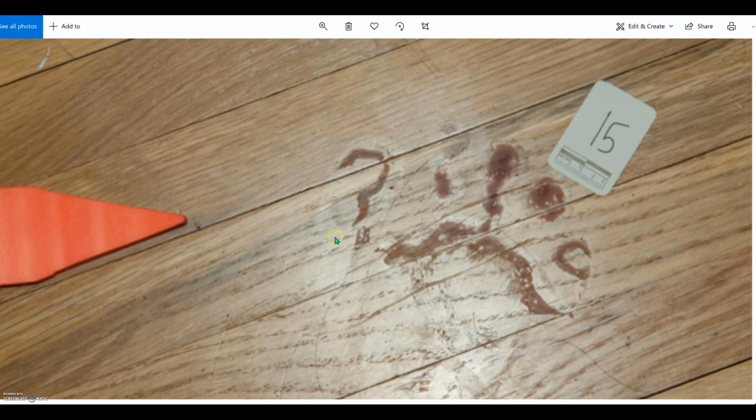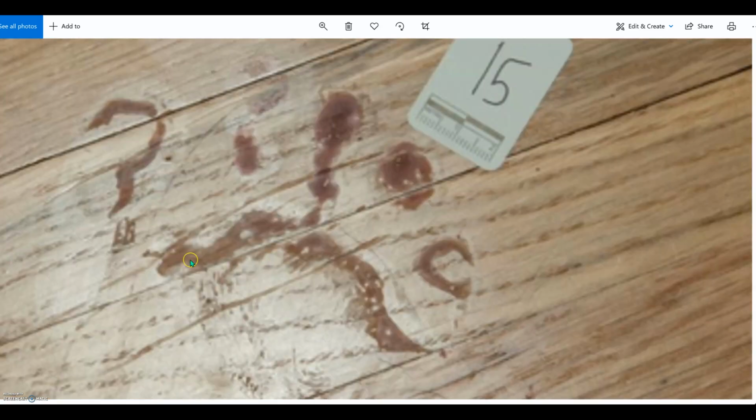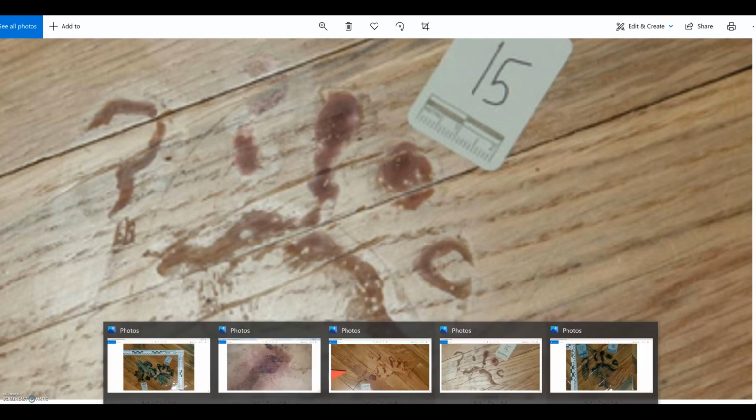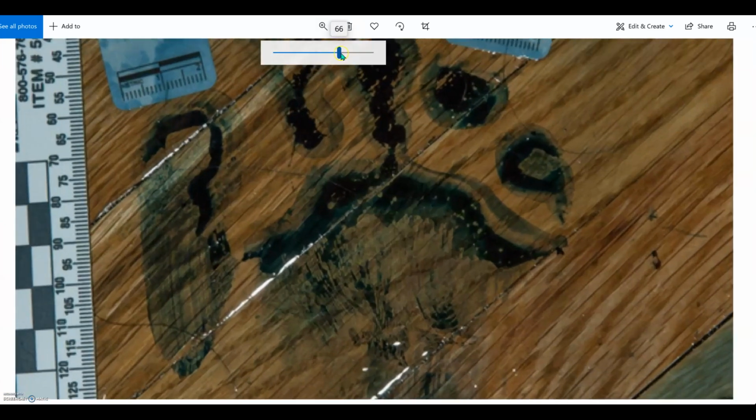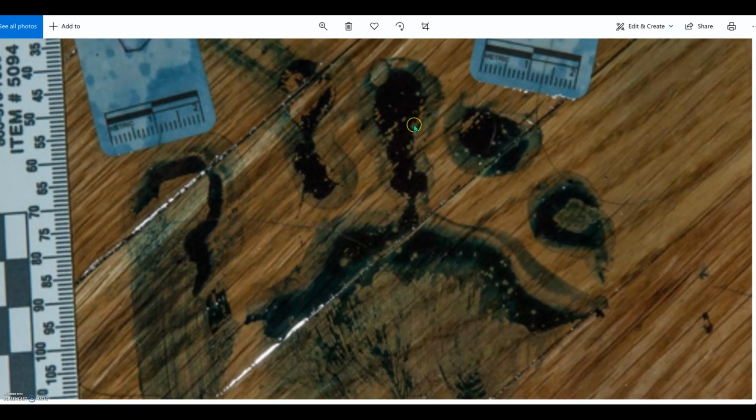I'm going to keep going back and forth because I'm going to beat this into the ground until people understand. Here's the blood. And again, follow this path of blood. Let me enhance it some more. This is one entity. This is a second entity. Let's see if we can bring it up. Even here, you can see it. Comes here, and then a second here.